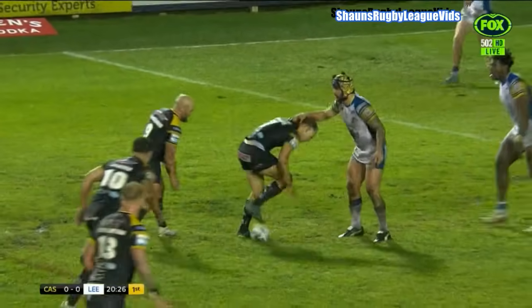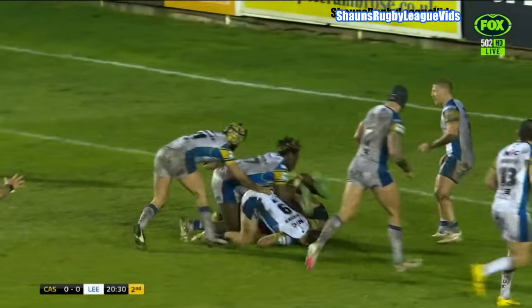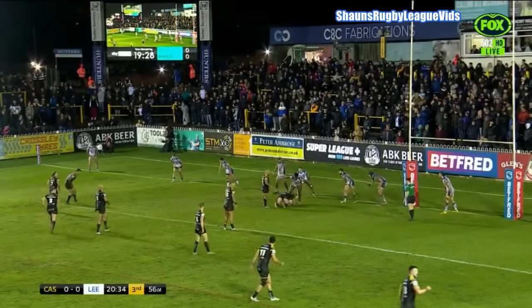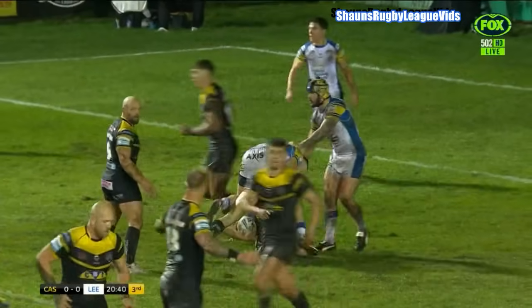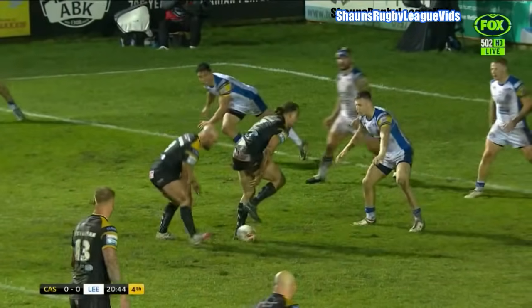Miller injects himself into the action. Here now goes Lawler. Castleford on a roll here. They're back within a couple of metres of the Rhinos line. Options left and right for McShane. Gets it away to Miller. They raced up on him. Good work from Leeds defensively. Had to be as well.